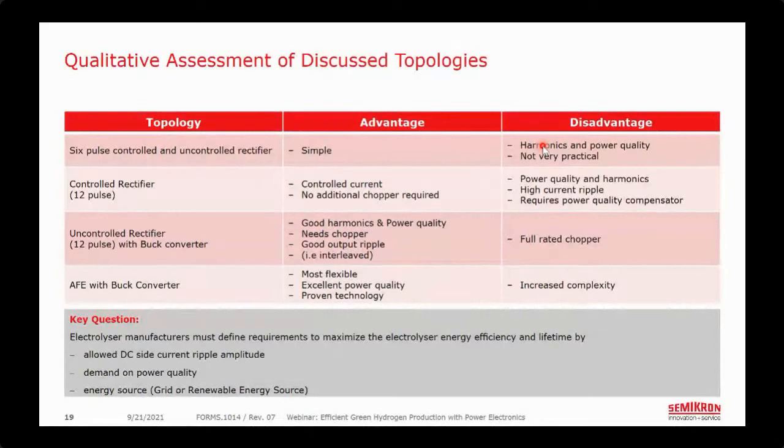So we have seen different topologies, like six pulse controlled and uncontrolled rectifier. Well, the advantage, of course, is simplicity. However, we see harmonics are injected into the AC and also DC side, reducing the power quality, and they are not very practical for this kind of application. 12 pulse, especially on the higher power side, makes more sense. The controlled rectifier, of course, has the advantage of a controlled current. There is no additional chopper required. However, still, reactive power compensation is required, which adds to the complexity of the complete system.